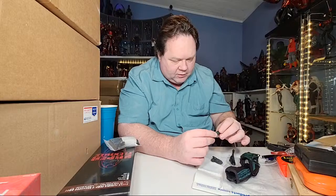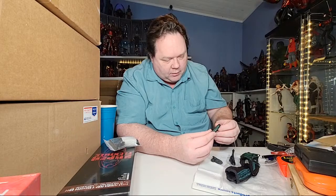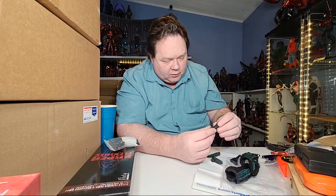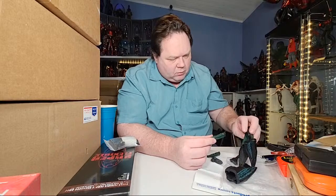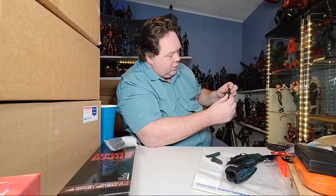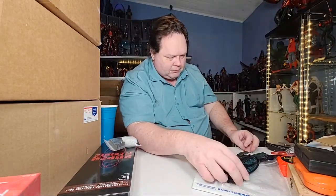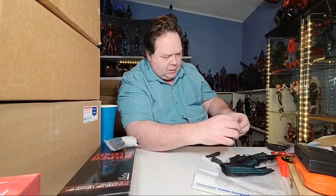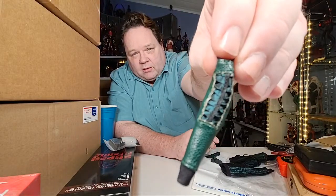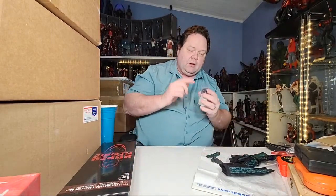I don't see anything that's standing out to me as being crappy or not of attention to detail on this. It's really so far so good. I don't know why the threading on the outside of this arm is gold, while the threading on everything else here, pardon me, is black. But on these armbands, that's gold around the outside of it. So I don't know if that's a mistake or if that's the way it's supposed to be in comparison to the movie figure. So this is what we're really looking for.